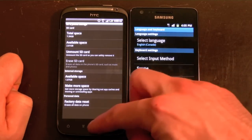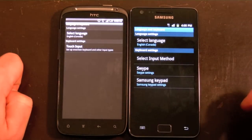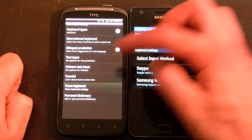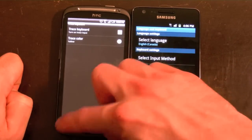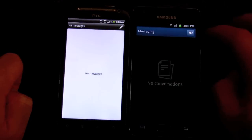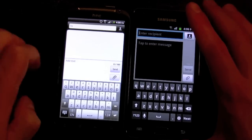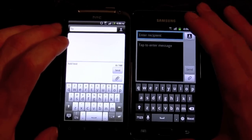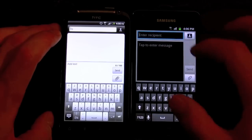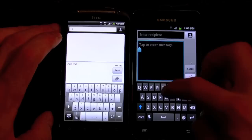The other thing that I wanted to show you, lastly, Swipe comes pre-installed on the Galaxy S2. The Sensation does come with something called a Trace keyboard, and I'll show you that in just a moment. If we go into the messaging app and we open the keyboard, you'll see the keyboard on the Galaxy S2 is a little different. It's darker, but it's also now multi-touch, which is great, and it is much more responsive than the original Galaxy S, which I like.